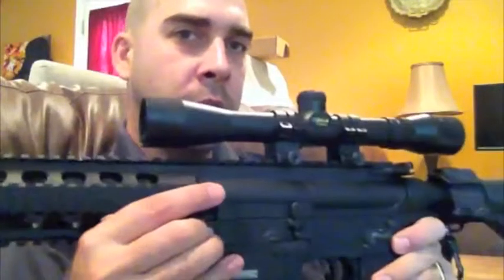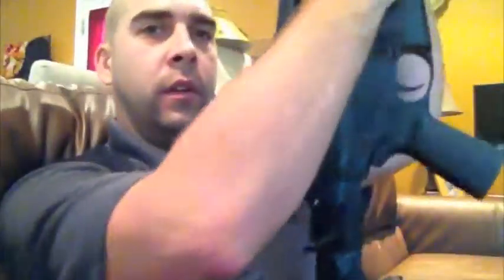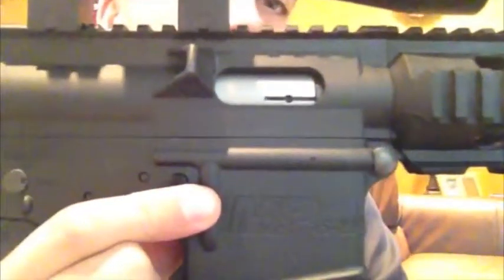This right here, this is my small game hunting rifle. It's an M&P 15-22. Let's see it. Right there.